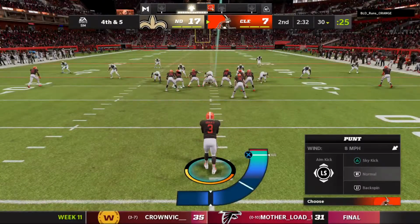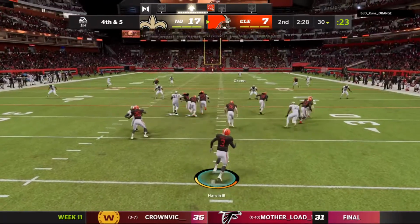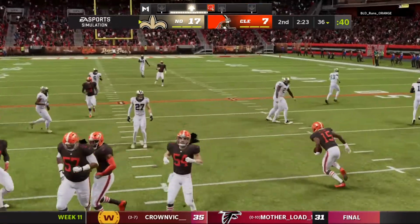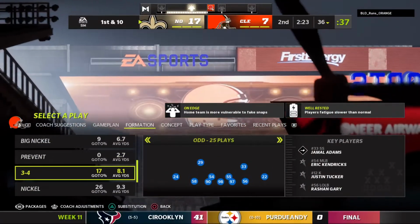The Browns send out their punter now, as he'll punt it away for the 2nd time. And now a low liner. I think he mishit it. And this one will be touchdown inside the 40-yard line. At their own 36-yard line.